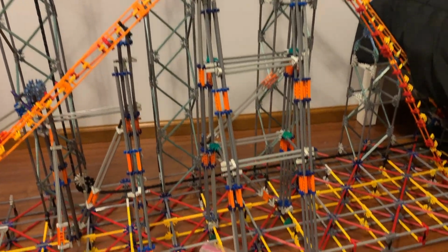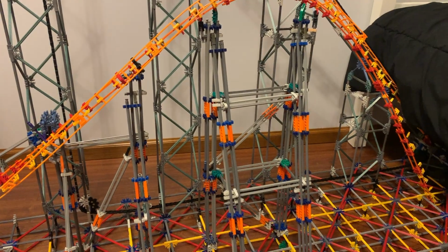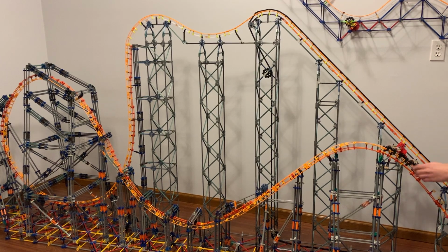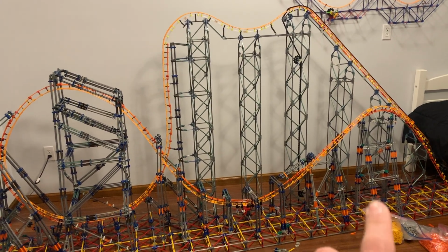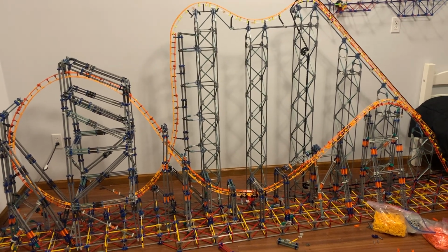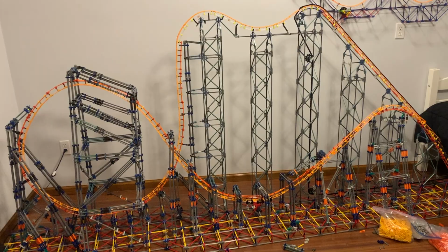Supports for here, not too bad. I added in a couple extra braces just so it's a little stronger. So here's a little test. After watching that back, I realized the train probably had a little bit too much speed going through that element there. I think it's fine. The scaling is pretty much perfect, and the car has a lot of speed on the real thing, so I'm hoping it'll work. We'll see after I build the next element.